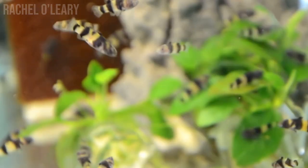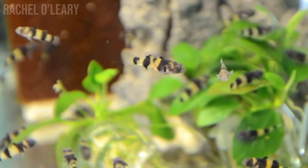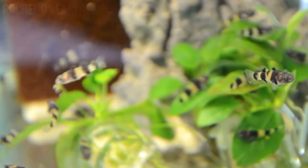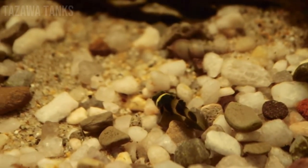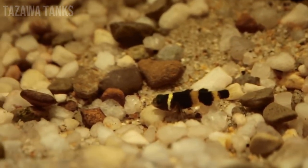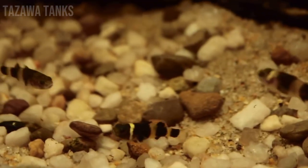And these guys are actually pretty easy to breed, believe it or not. So you can breed them in stuff like empty seashells or small PVC pipes. Or if you get a really nice heavily planted tank, I'm sure they'd breed in there, up amongst the plants. Which brings me on to my next point.